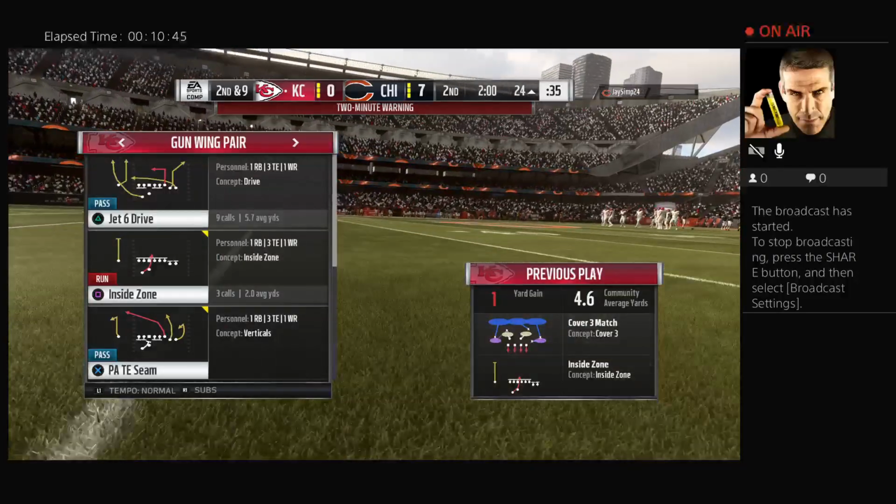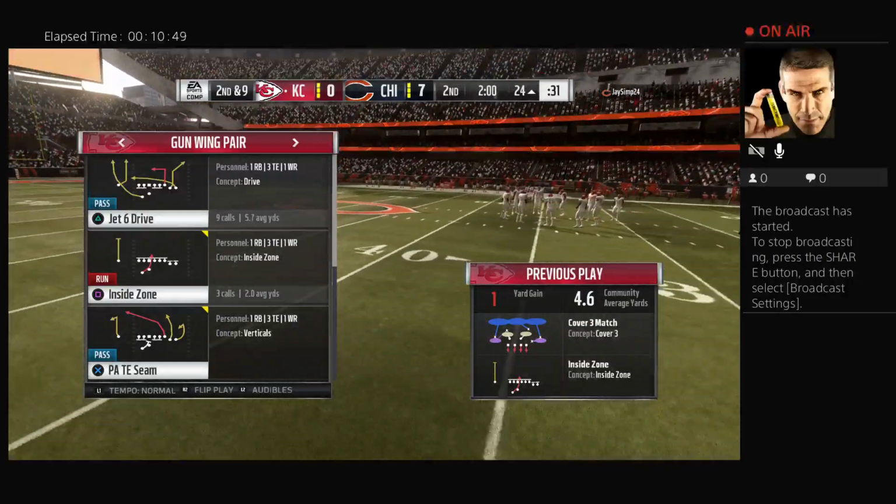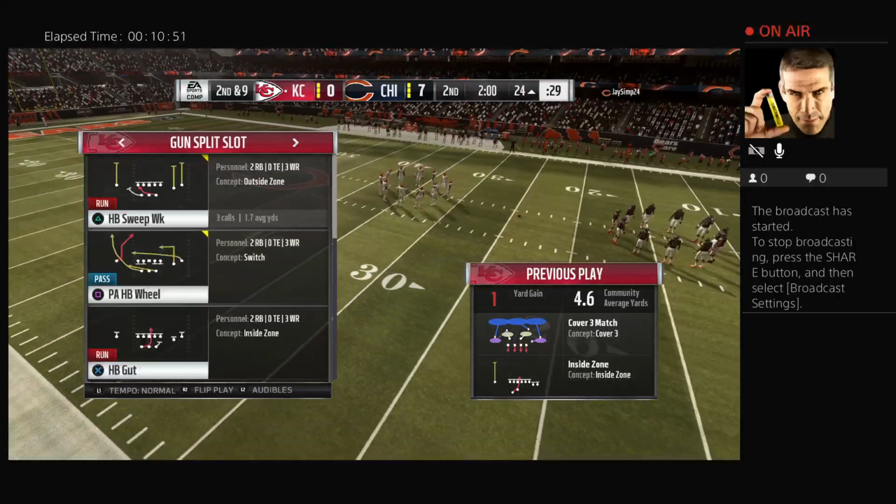Two minutes to play here in the first half. We're back to Soldier Field following this short break.